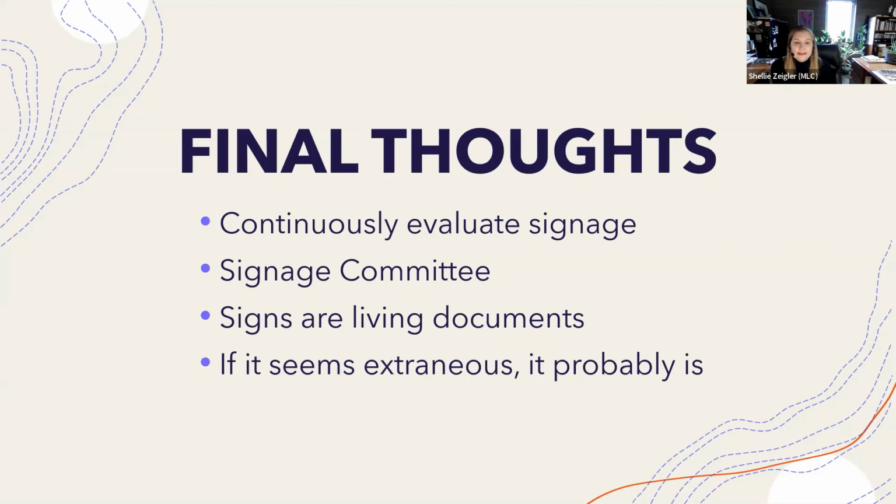And as I said earlier, signs are living documents. They are not to be put up and that's where they're going to live for the next 100 years. No, no, because what we're saying on our signs, the message is not going to be there forever. They're going to constantly change as our policies change, as our directions change. All those messages are not always going to be the same. And a good rule of thumb is if you see a sign in your library and it seems extraneous, like, why do we have that sign? And you're not sure why, or it seems silly, it probably is. And it's probably something you should think about taking down.